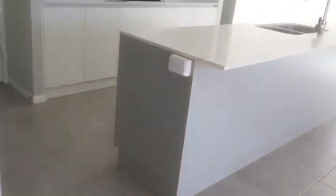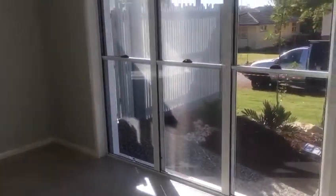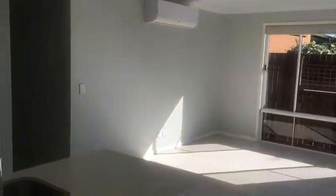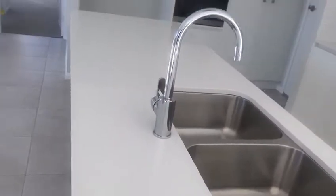So this is the front unit, unit 1, and you go up a couple of little steps or drive through into your garage, and you'll have an absolutely stunning open plan lounge, dining and kitchen. This is so beautifully light and bright, all white, and is such a good use of space, very large indeed.